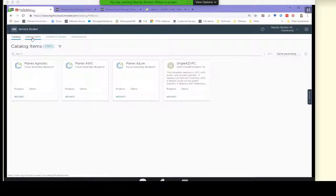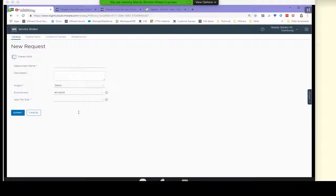Yeah, exactly right. So here we can see a high-level catalog where we have provided particular users some cloud assembly blueprints, but you can see here, you can also do AWS CloudFormation templates as well, as Kim talked to. These blueprints are uplifted and provide you with the same inputs, all defined as code. So we can do a deployment name. You ultimately can choose your project. I have only enabled it for the demo project, as we talked about. Environments, these are, again, all defined in the code. So we can choose our particular environments and our app tier size. So we'll go small so I don't use up too much space.